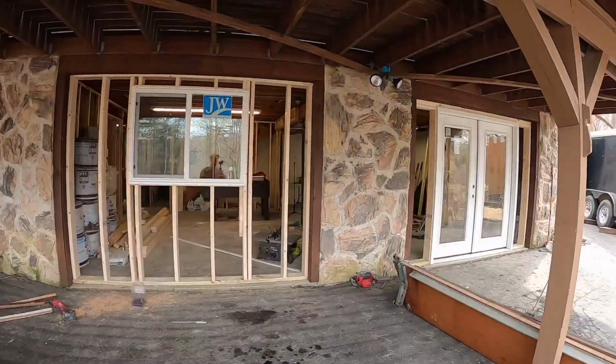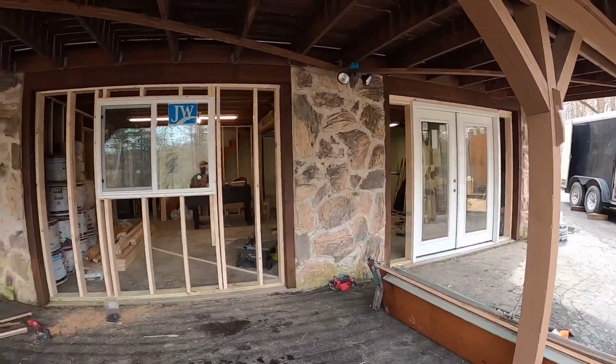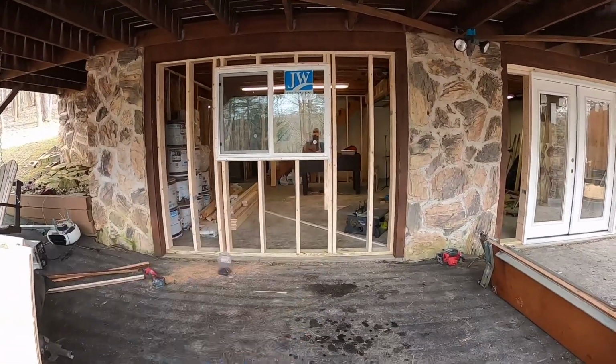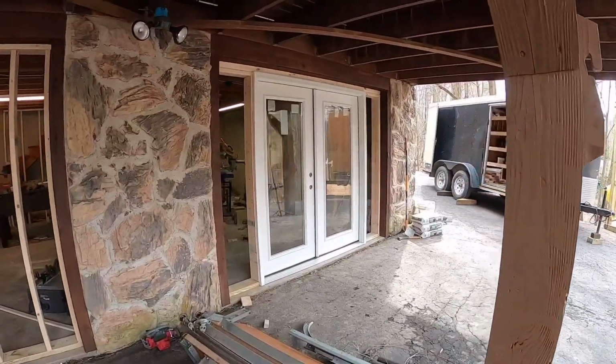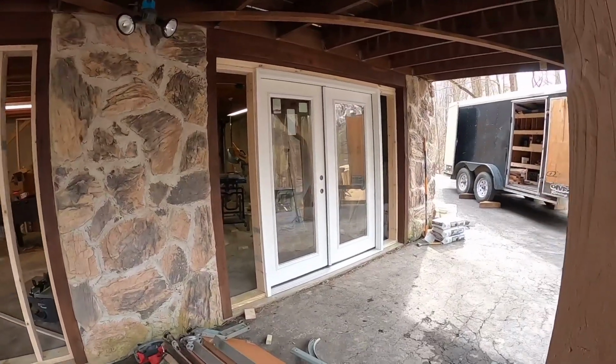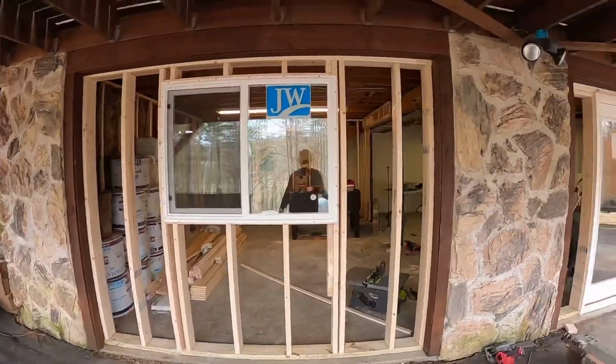Alright, we're back over here at the basement job, and we got pretty far. Farther than what I expected they were gonna get. So they got the window in and framed out, and the French door in and framed out. We'll put the locks on, and then we'll start putting the T111 on the outside.